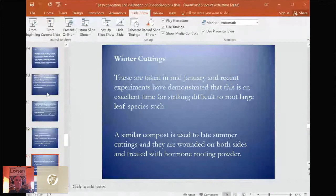Winter cuttings are taken in mid-January, and recent experiments have demonstrated that this is an excellent time to take larger leaf species. Even some of the very large leaf ones have been found to root. I've been doing quite a lot of work with winter cuttings in December, January, and I've had a very high success rate, and I strongly recommend people to do cuttings during this winter period. Similar technique and similar compost, use hormone rooting powder, with excellent results and very high percentage rooting rates taken during December and January.